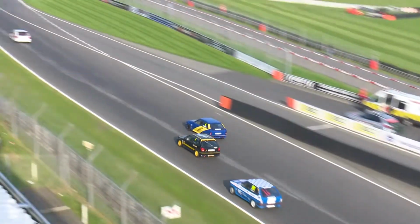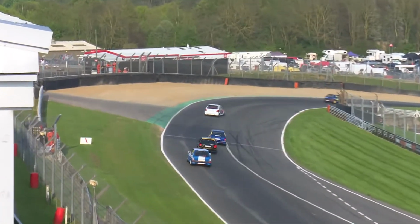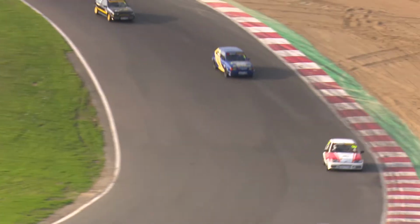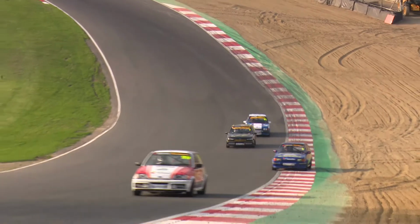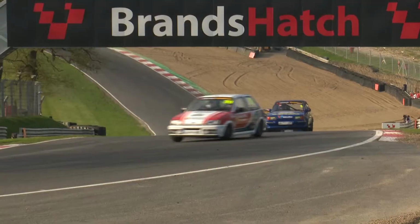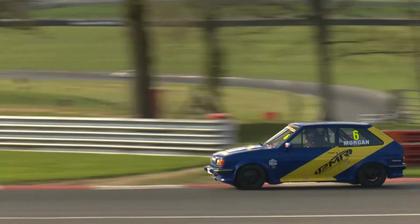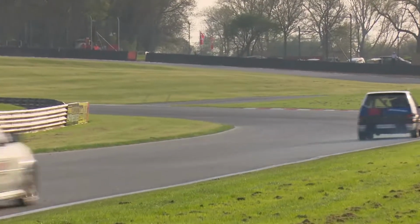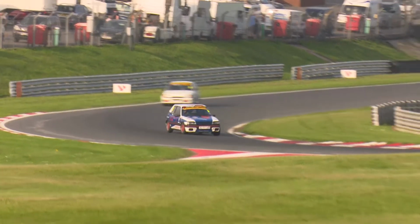Rosier in the middle. The Ford Fiesta has a bit more poke in a straight line than the older XR2s. Derek Rosier will stay in between the two older shape versions of his car, the XR2i there and the older XR2s. These are the leaders. Peugeot leads the way from an XR2i in second.